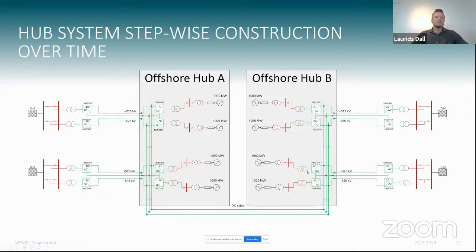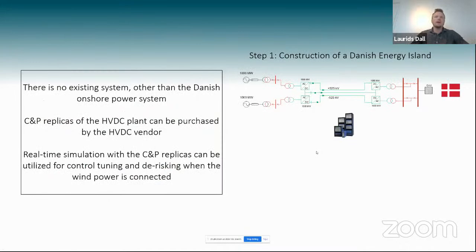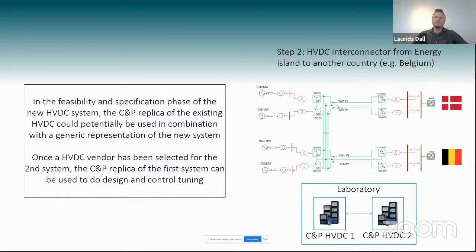So what we could do to de-risk this is to buy a replica system of the first system. Now, we cannot really do much with the hardware in the loop with the replica at this point in time because we just have this one system. But as we expand, we could go into a larger setup. If we wanted to construct a connection to Belgium, we could go into a laboratory and do real-time testing to de-risk with replicas of each system.